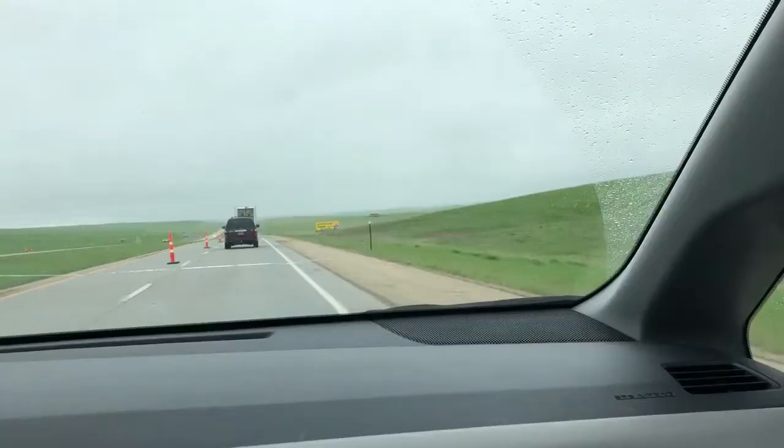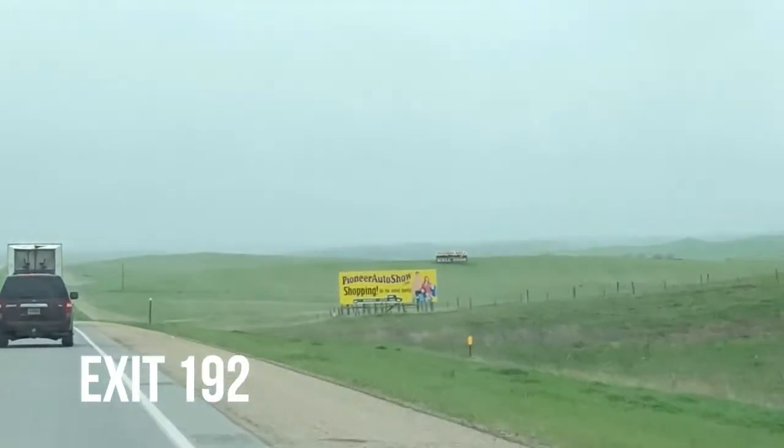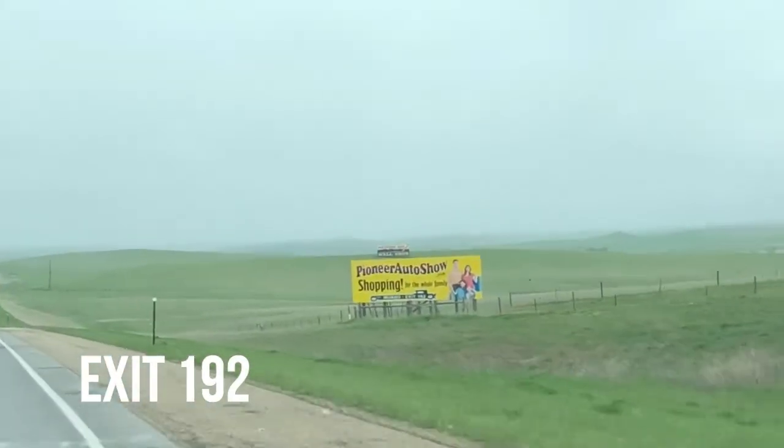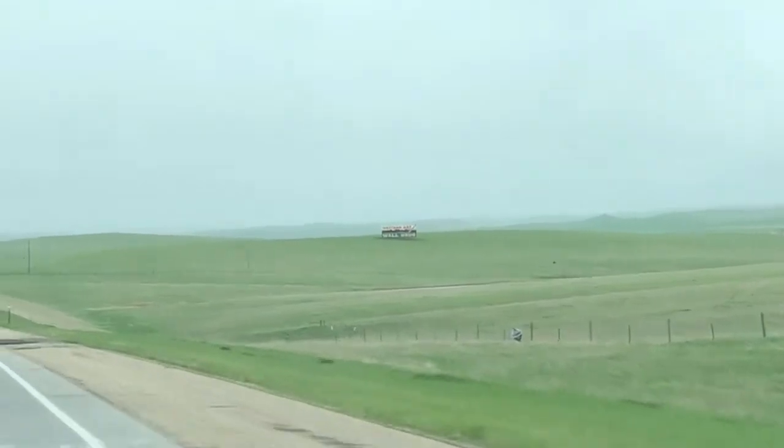Next place, when you get back in the car, pretty good ways down the road, is a place that I think is awesome. It's at exit 192, a little town called Murdo. It's the Pioneer Auto Show. And so you'll begin to see billboards for that. But it's got one of the original General Lees.